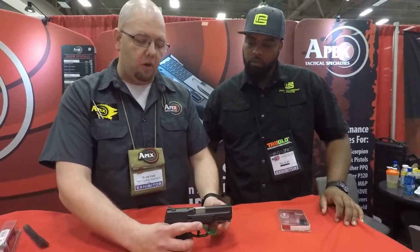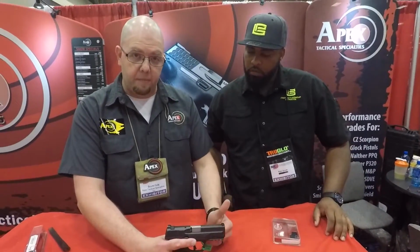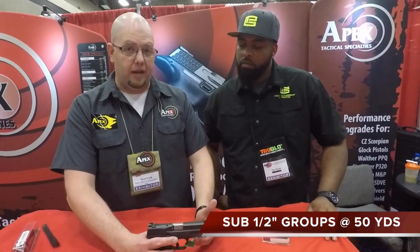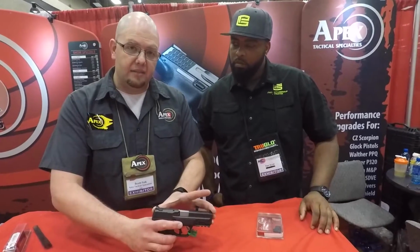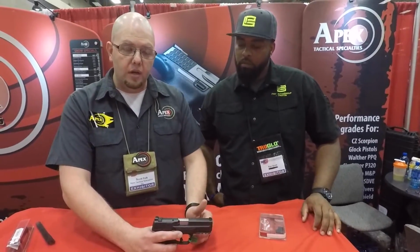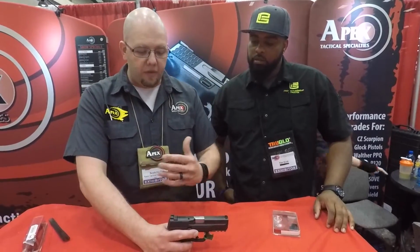In our case, with some of our semi-drop-in barrels and our gunsmith fit barrels, we've been able to achieve sub-half-inch groups at 50 yards out of a Ransom Rest with our barrel. In the gun, not out of a vise, in the actual firearm with the slide cycling as it's supposed to. Extreme accuracy beyond what we've seen with anything else.